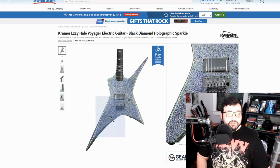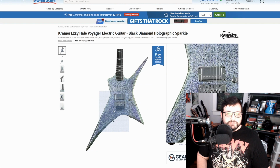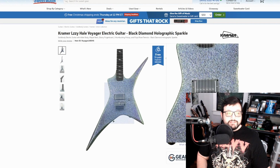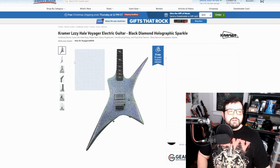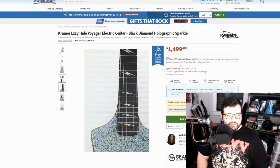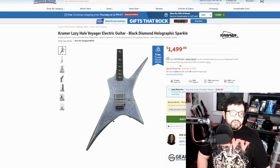It is really sparkly. It has a Floyd Rose 1000 on it. The pickup is going to be a Kramer 85T that it says. It's a 22 fret guitar with a 25.5 inch scale on it. For the inlay, you have some lightning strikes, some electricity, kind of like a thunderbolt sort of looking, and it looks really cool. This guitar is pretty nice.